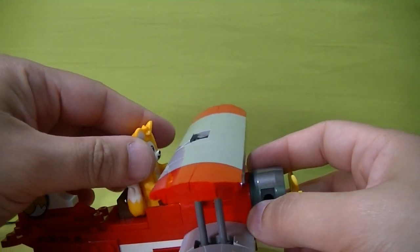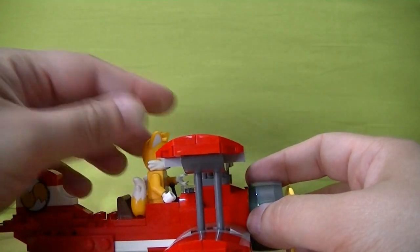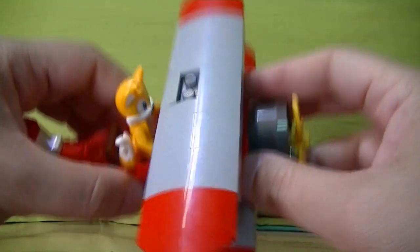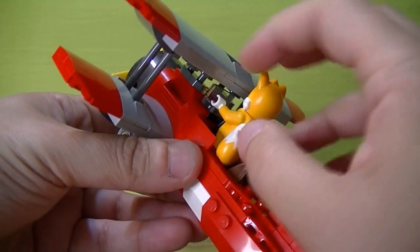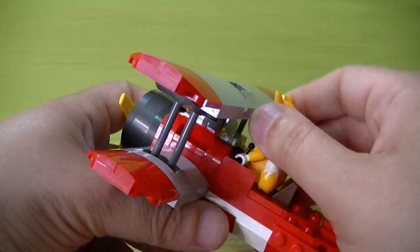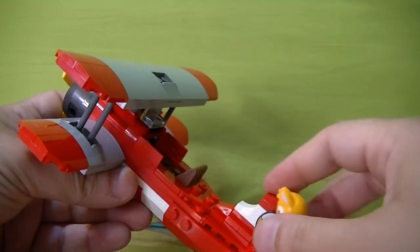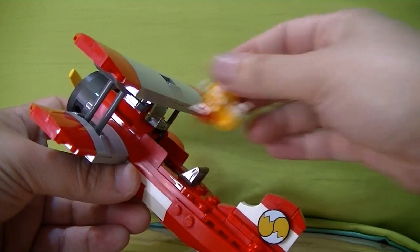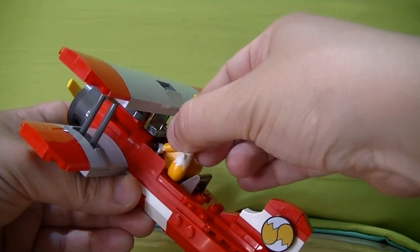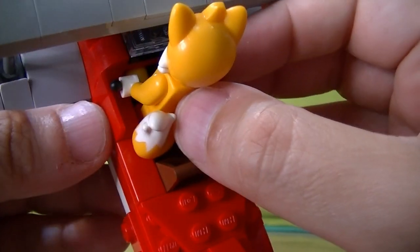So I believe with Tails you would just kind of stand him right here, since his minifigure can't sit, so he just basically has to stand there, and his hand can't really reach the little lever. Hold on, let me see if I adjusted the lever out to the side like that so it would intercept his hand. See, I can't really stand him on this set of pegs because the chair thing gets in the way, so it has to be there. And I guess I'm putting the handle into his hand somewhat.